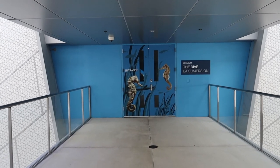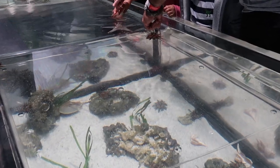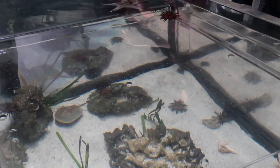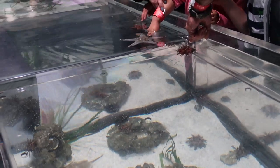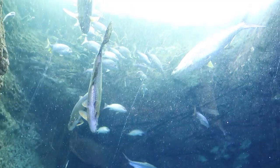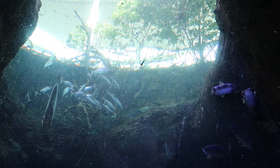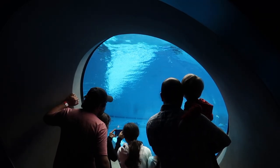We've made it to the aquarium. I've been waiting for this. This is so cool. There's an exhibit here where people can touch starfish and other sea creatures. Looks like tarpon. Shiny, large, and ancient. Look at these pufferfish. This is a window into the Gulf Stream.